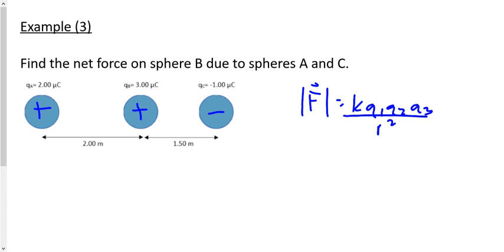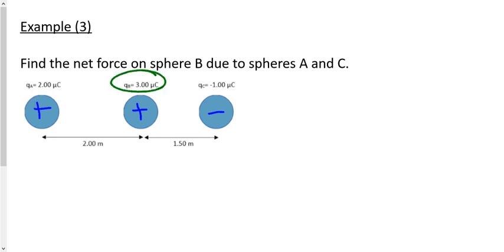We can't just arbitrarily change an equation because it would make it easier to solve the problem. It would, but it's not going to be right. So what are we going to do? Any ideas here? We want to find the net force on this middle one right here, due to the other 2. What are we going to do?